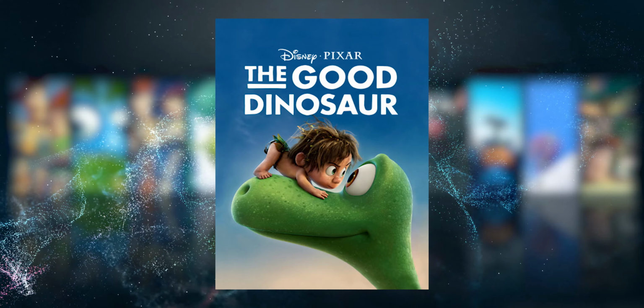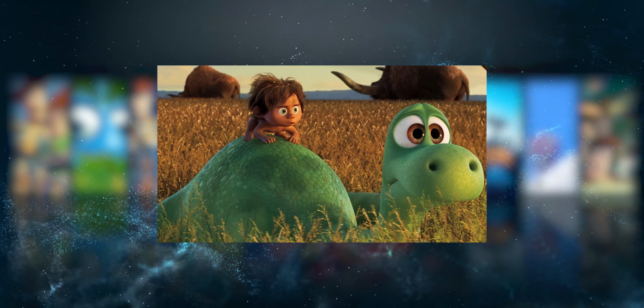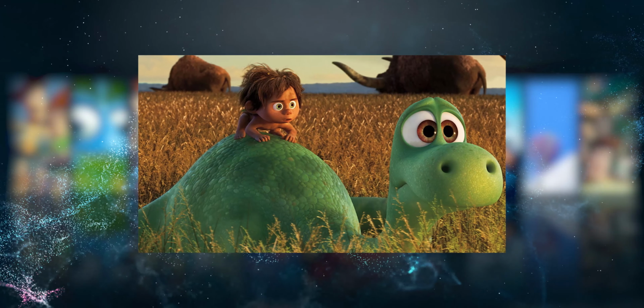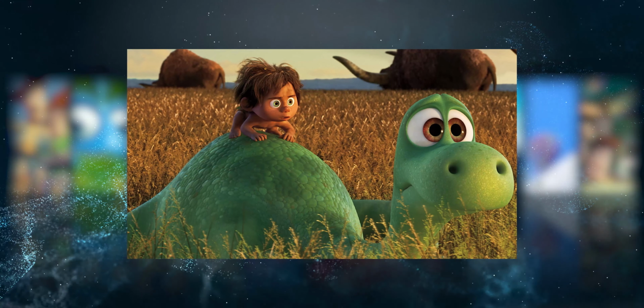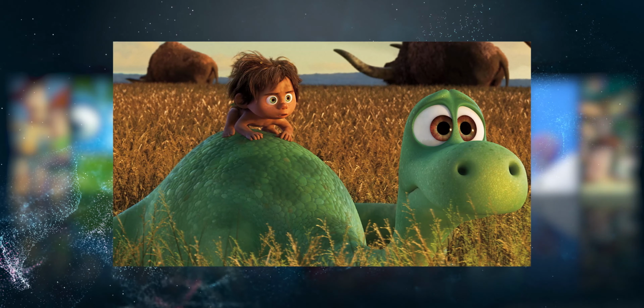Delays with The Good Dinosaur meant there was no Pixar movie in 2014. Since the release of Cars in 2006, Pixar has been diligent about releasing one movie per year. The one notable exception was in 2014, when delays with The Good Dinosaur forced the studio to push back the film's release date to 2015.